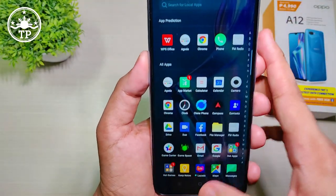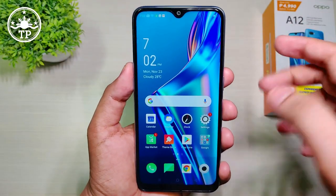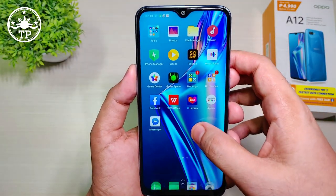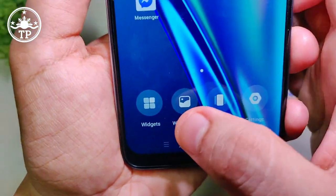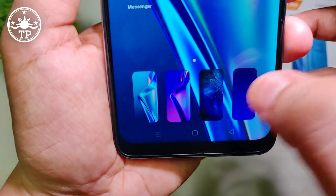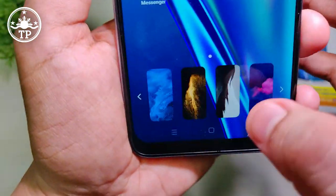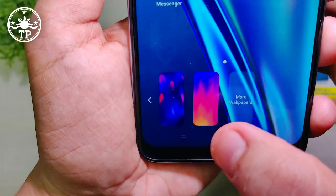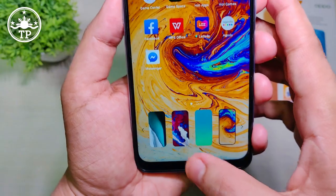Okay, so now let me show you how to change the wallpaper. So to do that, again, just long press on any blank portion of the home screen, then tap on wallpapers. So here you can already choose among these different ones. Okay, I think I like this one, so I'm just gonna choose that.